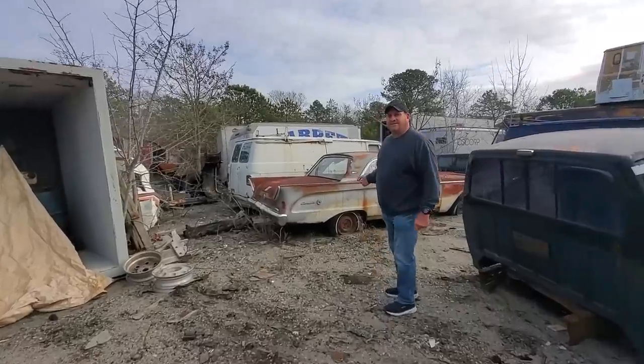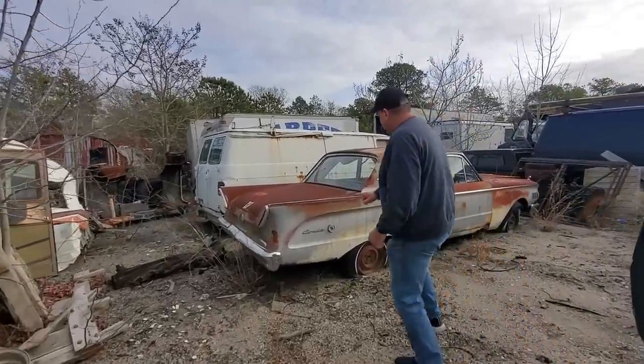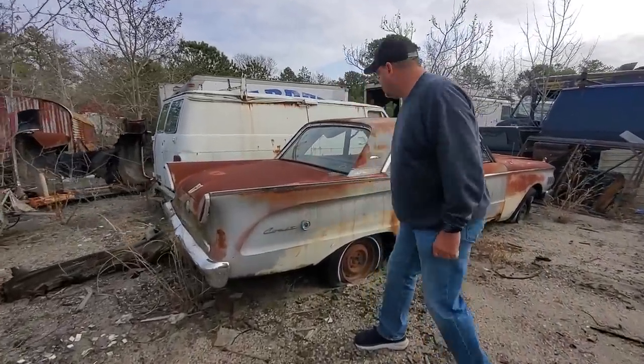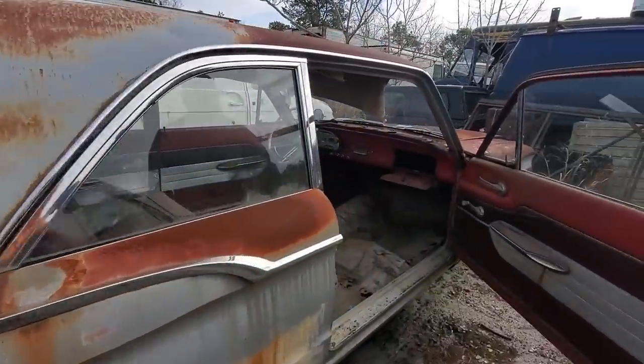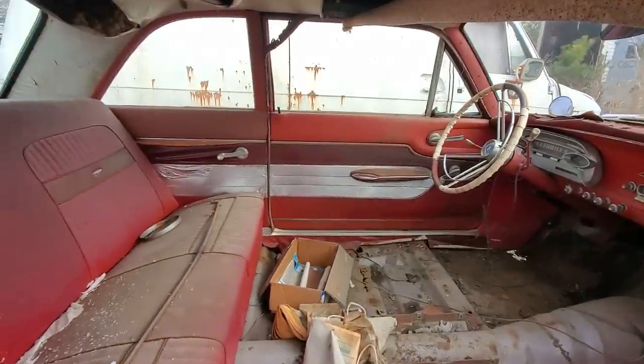Here's an old Comet, I guess like a 62 Comet. Pretty rare car, it's an S22. Check it out. Old Comet S22.